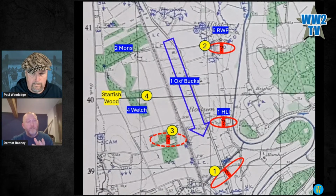They became separated from their infantry. They became separated from their supporting armour. They turned right too soon and set fire to 4 Welsh. About 25 casualties there, about 10 guys killed as far as I can work out. It's kind of brushed over in the histories, but it was a horrible thing. That led to or contributed to the entire collapse of the divisional attack.